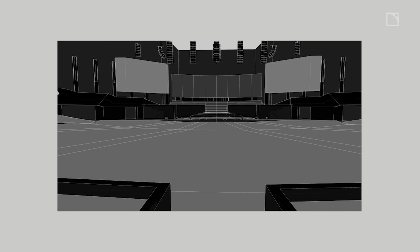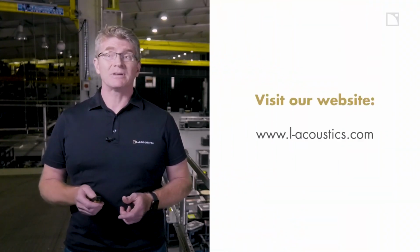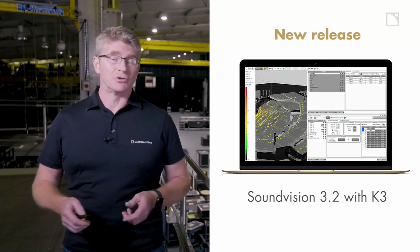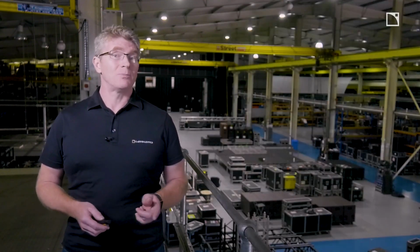As we've shown, K3 and K3i are a great choice for many applications due to their full range and compact qualities. If you want to see how K3 can make your life easier, visit our website for more info. And whilst you're there, download the latest Sound Vision so you can use it in your designs. Of course, you can also reach out to your local certified provider or application engineer. And now, here's Scott back in California.